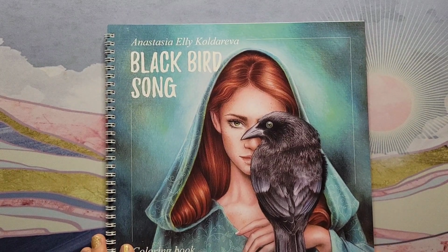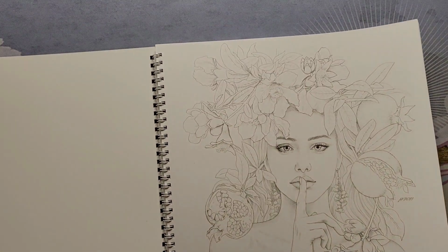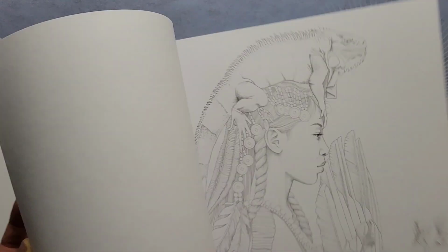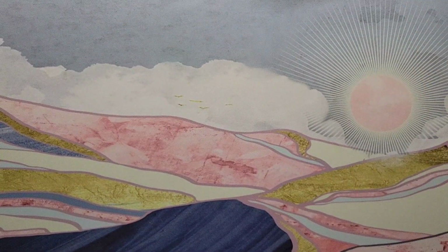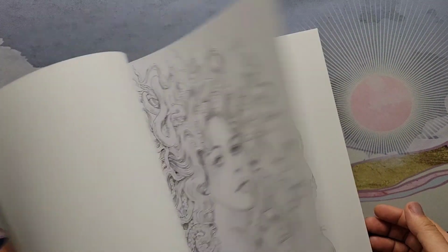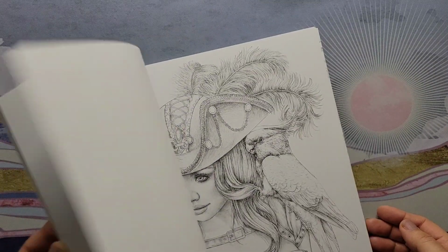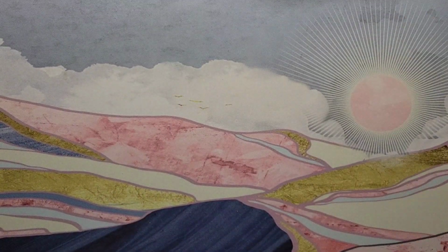And this one is called Blackbird Song by Anastasia Elliott Koldareva. I just did a flip-through of this. I did an unboxing of this book and the two other books I'm about to show you in another video. These I ordered directly from Anastasia instead of getting them from Etsy. The shipping and the actual book itself were a lot cheaper. I think it was around $20 or something for shipping, whereas on Etsy you have to pay probably like $30 for shipping.